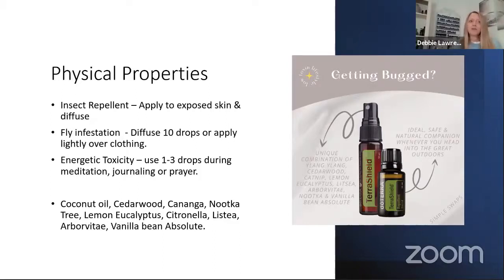It's also the emotional properties I found quite interesting. It's good for protecting you from energetic toxicity, and I'm going to explore that a little bit more with you in a moment. Looking at the oils, cedarwood's very grounding and calming. Lemon eucalyptus is really good for energetically clearing the air, but also for its insect repellent, as is citronella. Lots of us have heard of citronella. Litsea is the oil of manifestation.